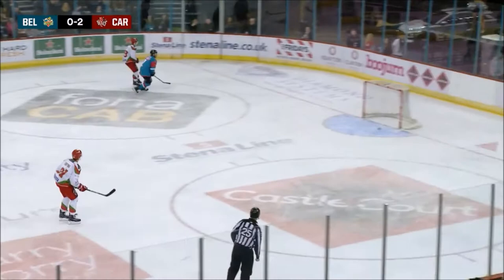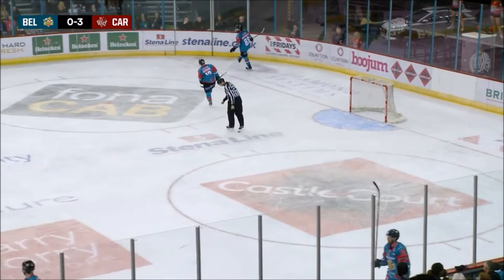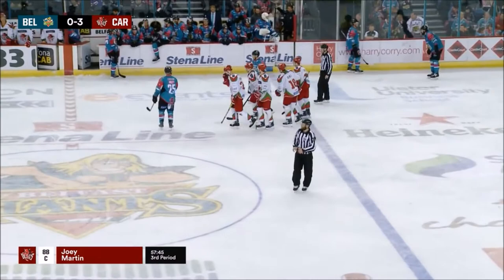The Cardiff Devils fans down the right hand side celebrate. Little difficult bounce off the wall there, and unfortunately, Rand Martinelli couldn't gather it and keep it in the zone. 3-0, Cardiff Devils.